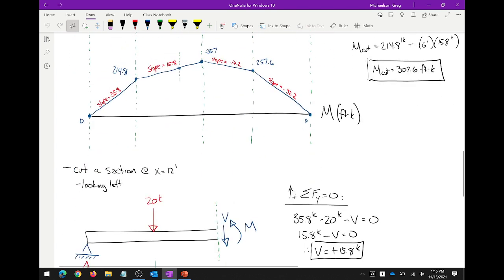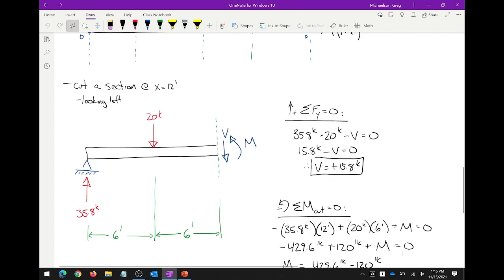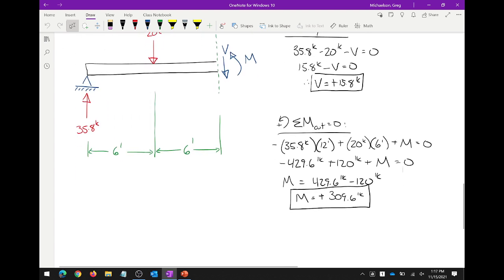So the best way of testing this is to see how I cut a section and look to the left. If we were to take this same problem and cut a section and look to the right, we would be drawing our shear upward and our moment clockwise, but we would get the same answer. We would get a V of positive 15.8 kips and a moment of positive 309.6 kips. It doesn't matter which way we look when we cut a section. It's just some directions are more advantageous than others. There's just less stuff on the left than there is on the right.